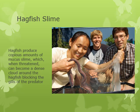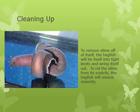The problem with the slime is it also fills up all of its holes. Its nostrils get filled, its gills get covered in it, and it can't breathe. So to get the slime off, it ties itself in a knot and then runs the knot the length of its body, and it's basically like squeegeeing the slime off its body. So yeah, this is the knot that it ties in order to get the mucus off. Oh, and I forgot. In order to get rid of the slime that went into its nostrils, it sneezes violently underwater. Because you guys know, when you sneeze, stuff comes out.